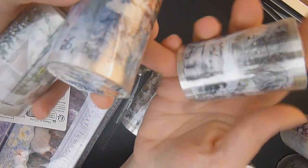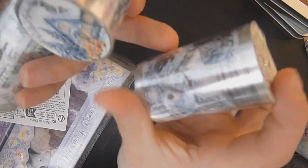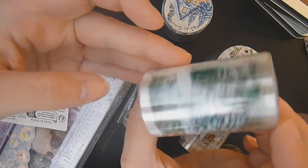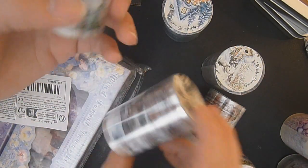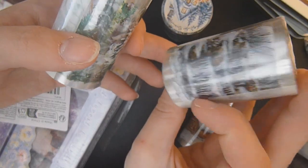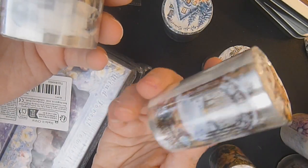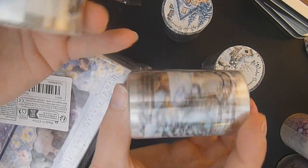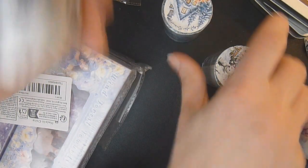So we have snowed in cabins and snowy trails, more snowed in cabins, some animals, snowy trees and landscapes, more animals and landscapes, and that one's really pretty. Water in the snow. And then this one's more villagey, but yeah, really cool.